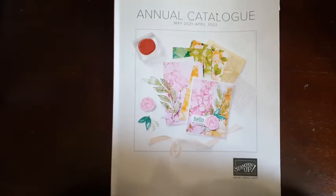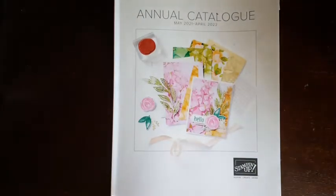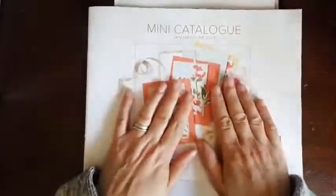We mustn't, of course, forget that the mini catalogue is still active until the end of June. So if there are things in this catalogue that you love that aren't in the new catalogue, buy them. Otherwise you will miss out. If they don't appear in the new catalogue, they are going when this catalogue goes at the end of June.